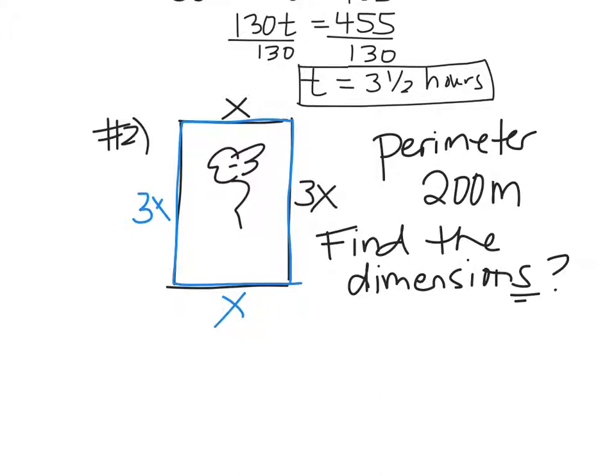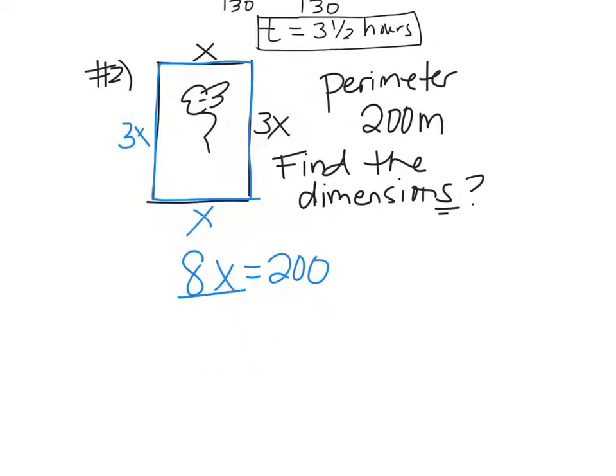And you can do this, right? What is that, 8x? 3, 6, 7, 8. 8x equals 200. Okay, I don't need you to write 3x plus 3x plus x plus x. You can do that part, a little step ahead in your head. And then divide by 8. So x equals 25.